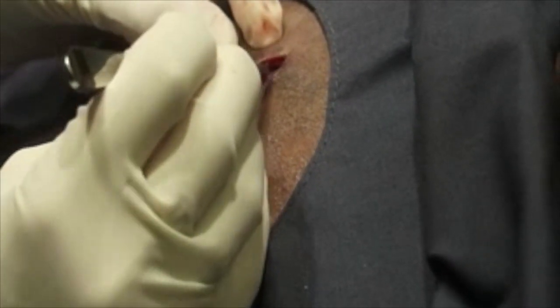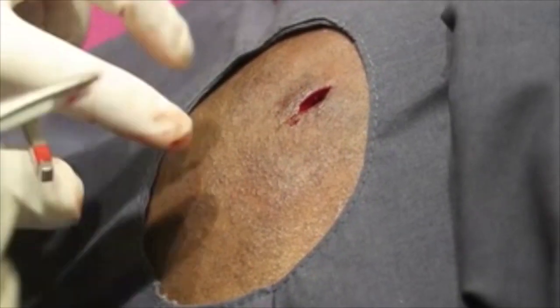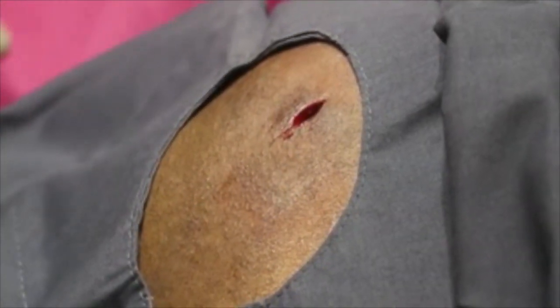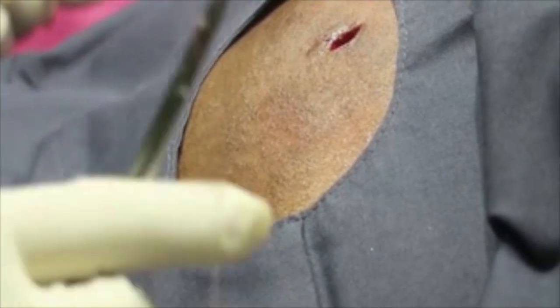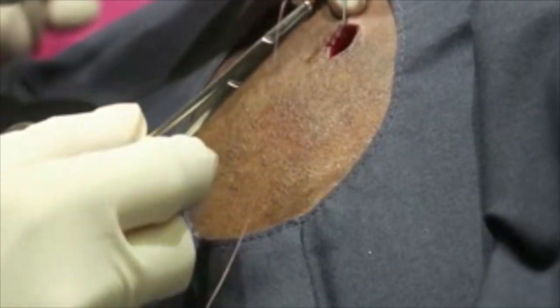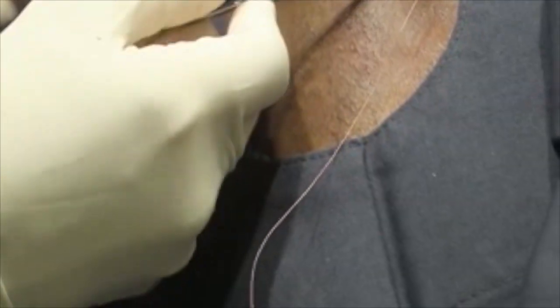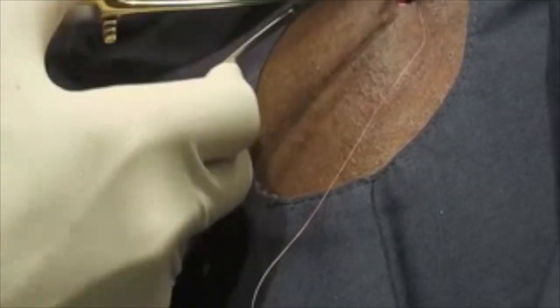So I don't need to come back to take them out? Well, you can in about 1 week. No, the top ones are not going to dissolve. It's more cosmetic to use top stitches that you can take out. But I think you can take them out too, Emma, right? Yeah, don't worry, I got it. She can take them out. I want her to take them out. Let her have some fun.